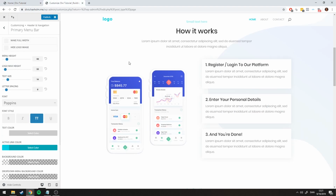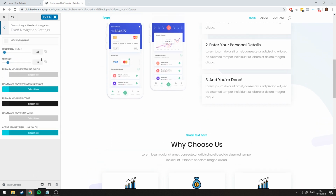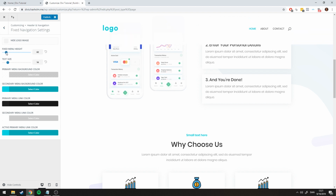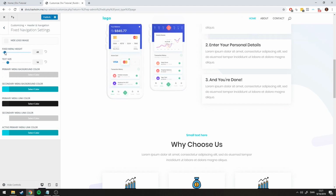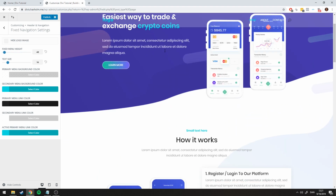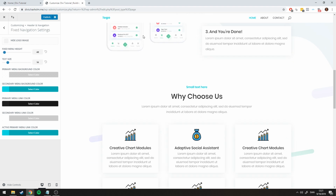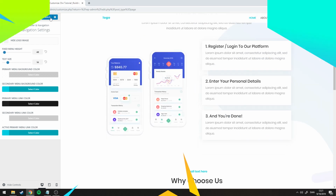Yeah. So let's go to the fixed menu settings here. We actually have the option to change the height for this one. I do like the fact that it does become a bit smaller. Like once you scroll, clearly you don't want the menu to take all the attention. So yeah, that's it for the menu.